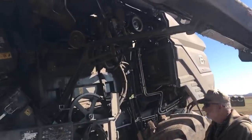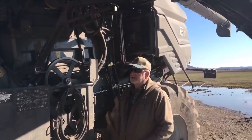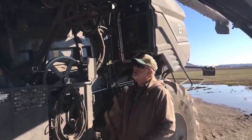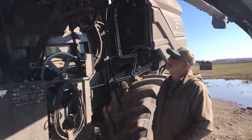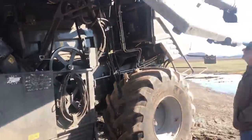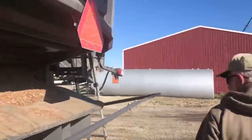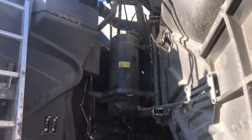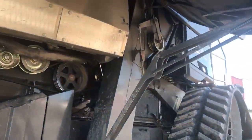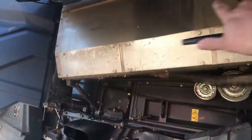One neat feature, it's got an air compressor on it, an air tank. There's the air. It's got an outlet at each corner. So that's nice, I think. You know, blow it off, heating, whatever. Or if you have a flat tire, you pump it up. But on the other side, there's not a whole lot going on. There's your air tank right there. And you basically got your clean grain elevator. Looks like the pulleys to run the augers in the grain tank. That's your cooling system behind that.